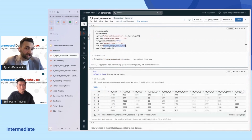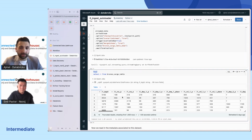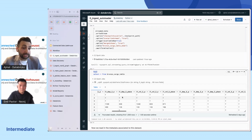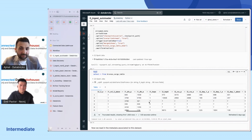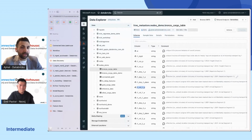Now, if I select star from that table, these notebooks are polyglot, so I can use SQL, Python, Scala, or R. I use SQL to just have a look very quickly at the overall data set. And as you can tell, it is quite messy, right? Because there's question marks, numbers, and everything's mixed together with relatively not a lot of information. So we went through a process to append information to that overall table.